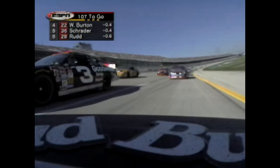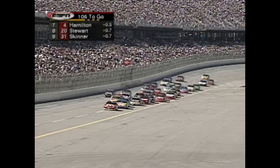Now, Earnhardt Sr. is going to look up on the outside of his son. Puts him in the middle because here comes Kenny Wallace up on the outside of Earnhardt.